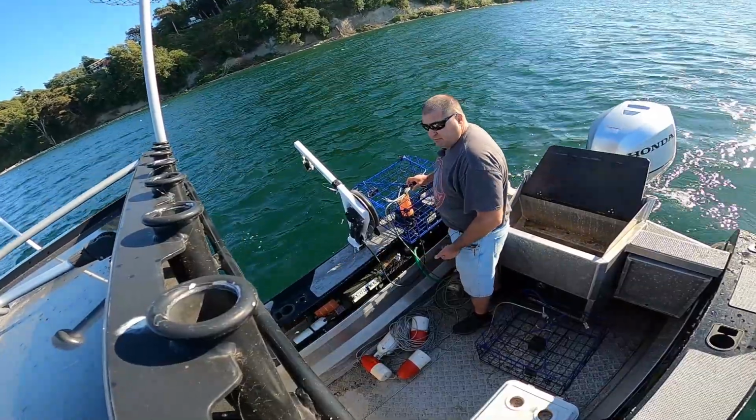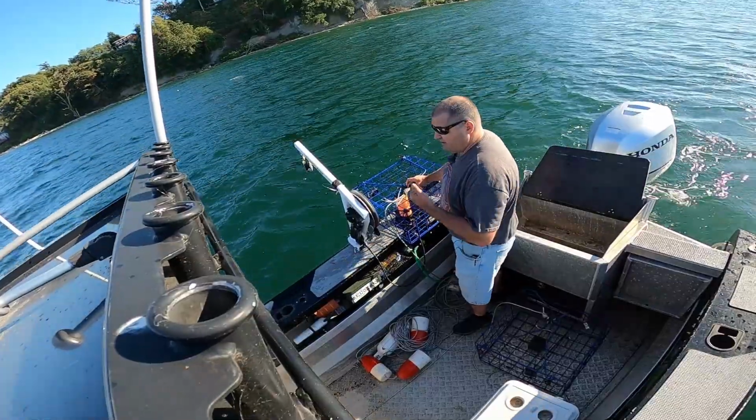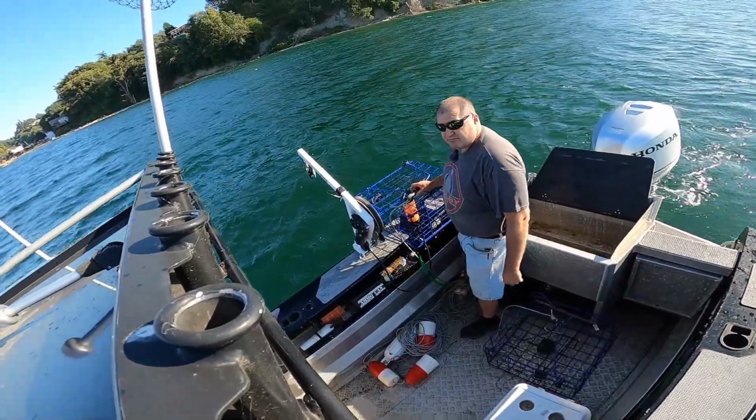When we're watching the video, we'll be able to find out if pulling them uniformly, like grabbing the puller and getting them up all in one go, made any difference in how they moved across the floor. And we'll find out. So stay tuned for more.